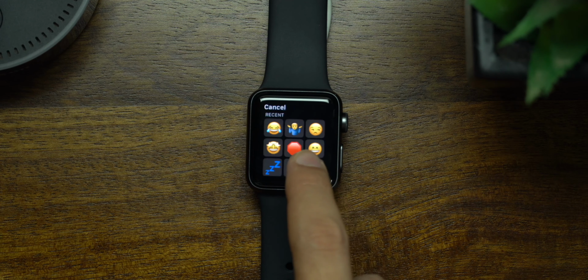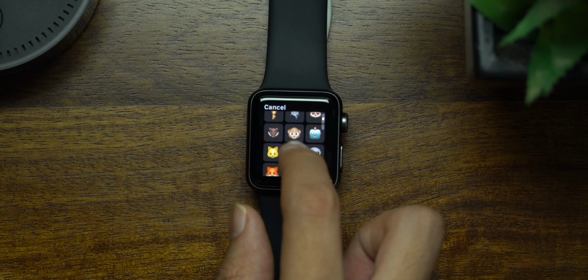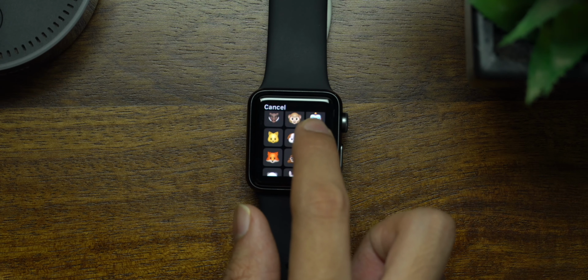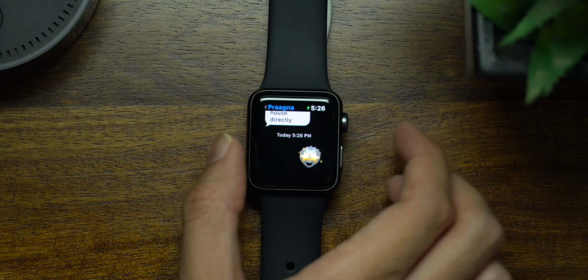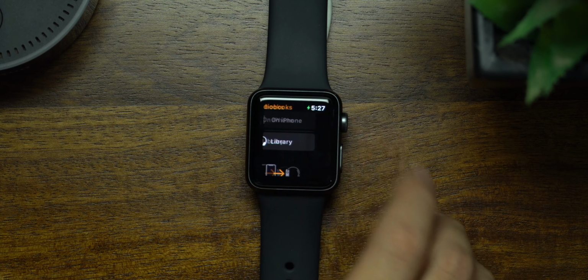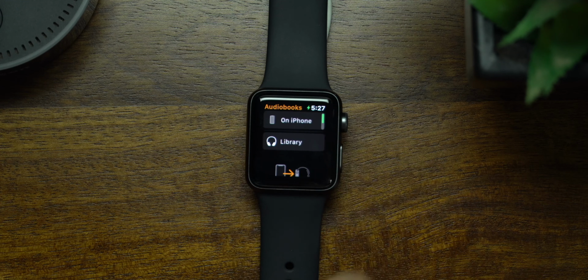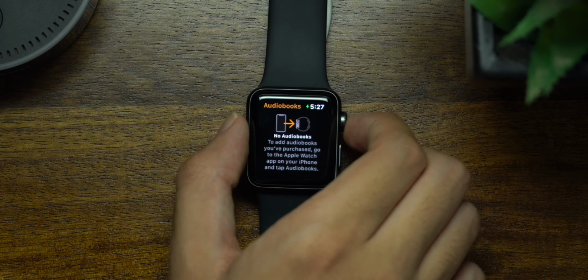Now, in the Messages app, the Apple Watch allows you to send Emoji Stickers and Memoji Stickers that you've saved on your iPhone. So you can give the perfect, most appropriate response, right? Another new app on the Apple Watch is the Audiobooks app. Now, I don't listen to any audiobooks, so I can't show you how the playing interface looks, but if you were to have some, well, you can listen to them locally on your watch, as they mirror the same collection that you have on your iPhone.